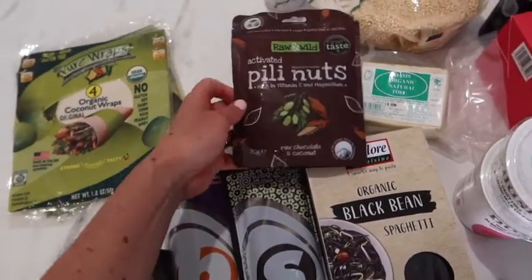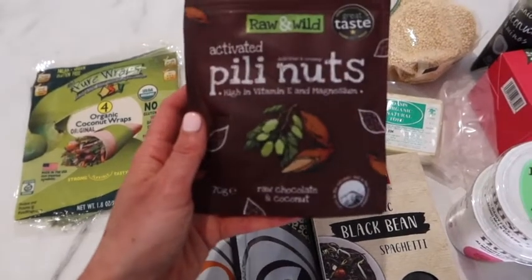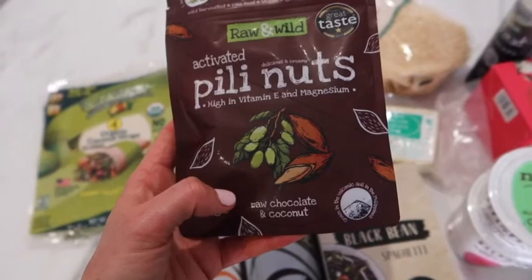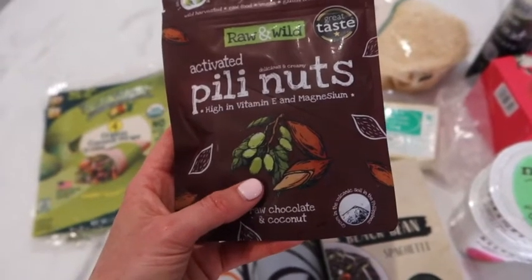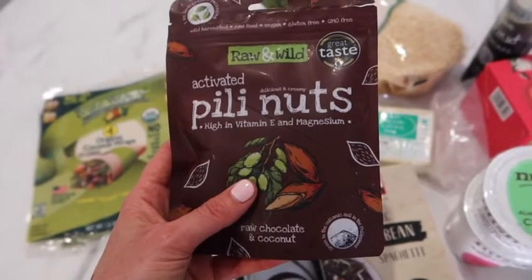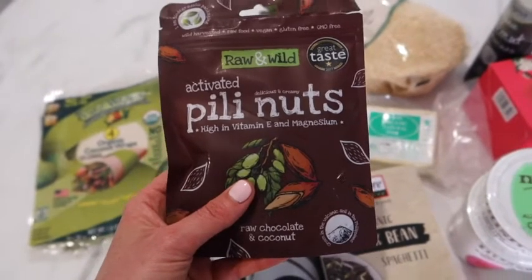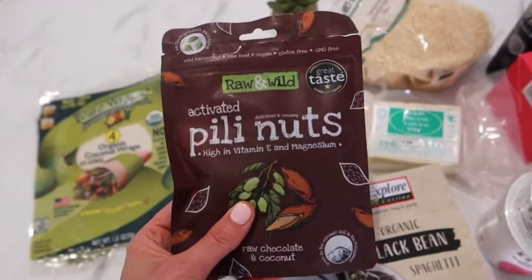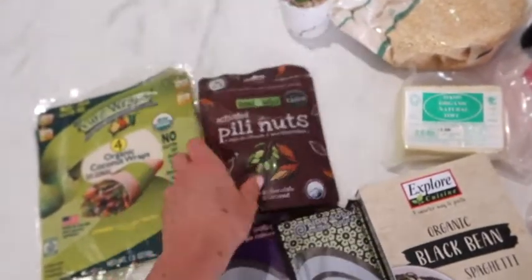These have already cracked open. These, don't know how to actually pronounce these, but pili nuts with just some raw cacao sprinkled on top of them. That's all that's in it, and it's just high in vitamin E and magnesium, and I just thought it'd be a really good snack, and they are really good, I can confirm, because I've already been at the bag.